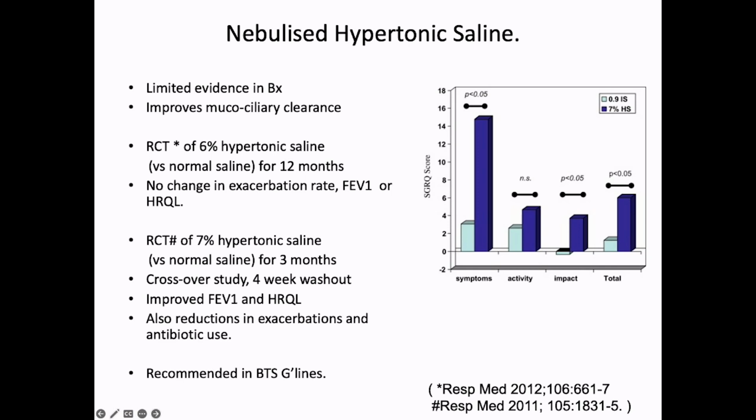Unfortunately, there are only two small randomized control trials, one which was negative and the other, which was probably a stronger study design, demonstrated improvements in a number of clinically important measures. And perhaps most importantly, the British guidelines now recommend the use of nebulized hypertonic saline to augment the clearance of secretions in bronchiectasis. It has one other really important advantage, in that it is extremely cheap.